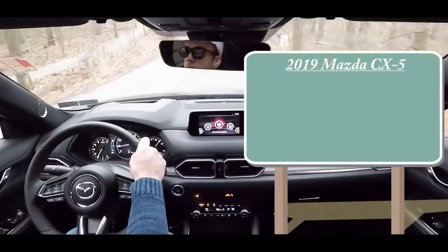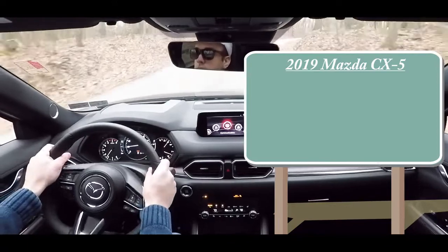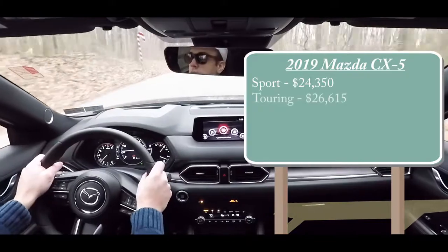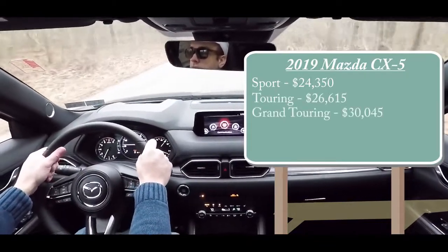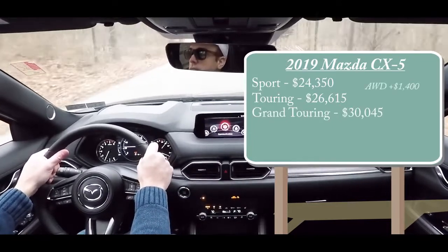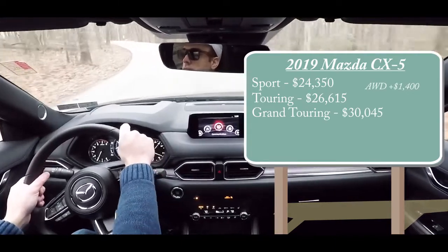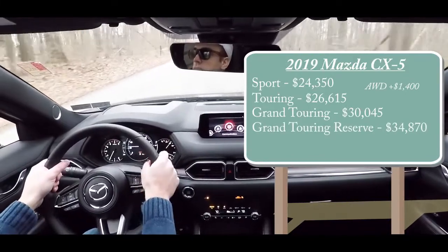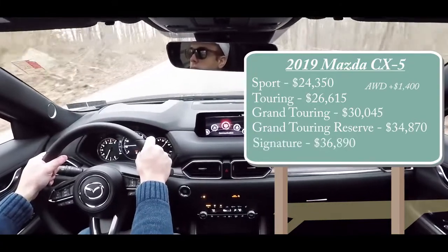There will be several different trim levels, of course, for the 2019 Mazda CX-5. First one being the Sport, that is going to start at $24,350. Then the Touring for $26,615, and the Grand Touring for $30,045. That was all front-wheel drive. To add all-wheel drive, simply add $1,400 to those prices. Then there are two more trim levels, being the Grand Touring Reserve for $34,870, which comes standard with all-wheel drive, as well as the Signature for $36,890. That's the one that we have today.